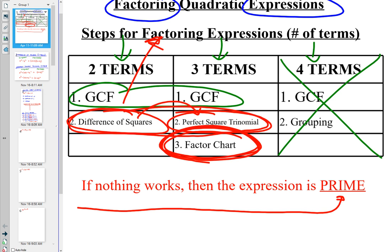You will see little, if any, expression that ends up being prime. Of the problems that you will be given, I would be very, very worried if you get a prime. Doesn't mean that you can't. There are prime polynomials, but if you get something that you think is prime, I would double check. It's probably not.